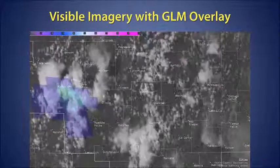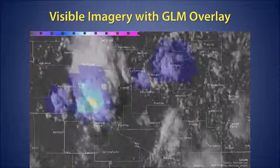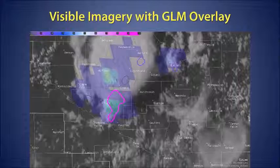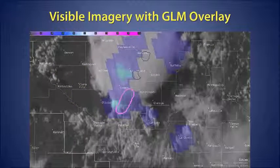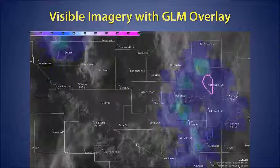Basically on that color curve, anything pink is 70% or higher, suggesting a likely severe thunderstorm. And sure enough, this thing had very high values of prob wind. The prob wind was basically 70% or higher for the life of this storm as it tracked towards the Twin Cities and did quite a bit of wind damage all on its path.